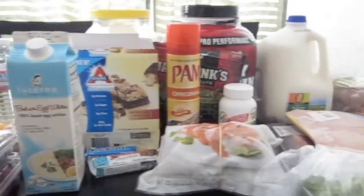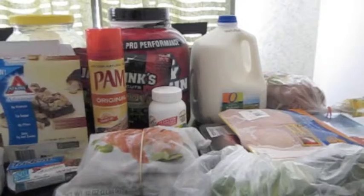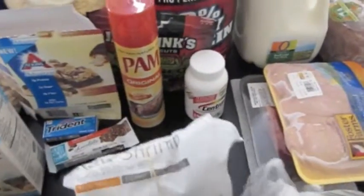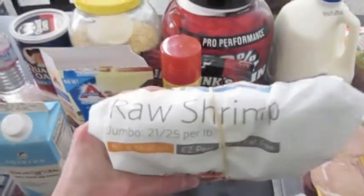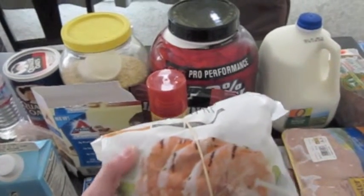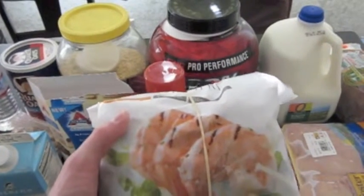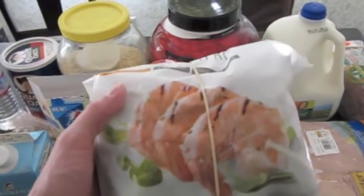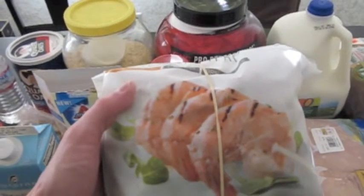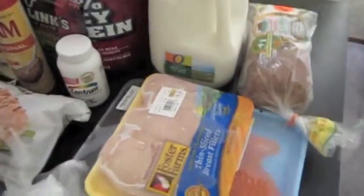That'd be crazy. Let's start off with the meats though, because they are frozen and I don't want them to go bad. So if you look right here, kind of doing this on the fly, so I apologize if it's a little bit shaky, but jumbo raw shrimp, high in protein, low carb, tasty, just very good overall. Watch out for the amount of cholesterol that it has, because it does contain a decent amount, so eat that in moderation.